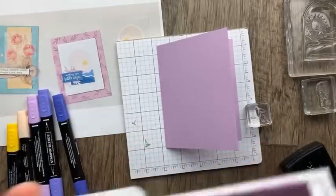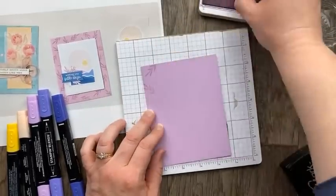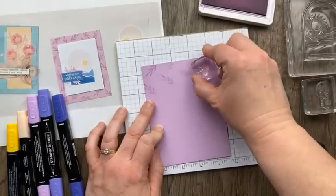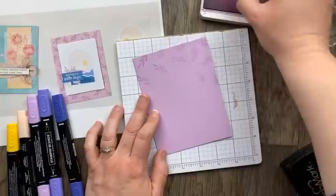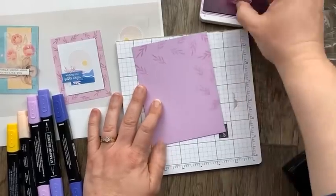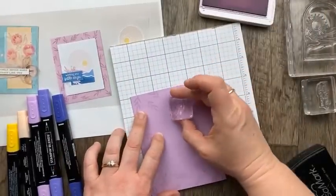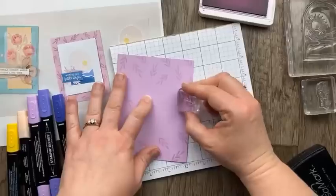Okay, Fresh Freesia. We're going to stamp. And I'm just going to rotate this as I'm stamping it, and I'm going off the edges. I don't have to do the whole card because we're going to cover up the center. So I am going to just focus on the outside and create a border with this little leaf, all the way around.